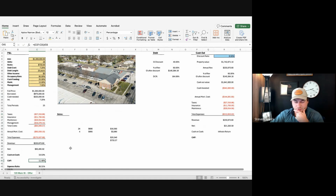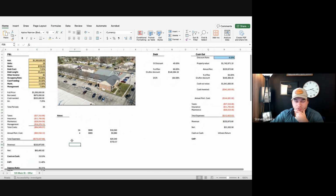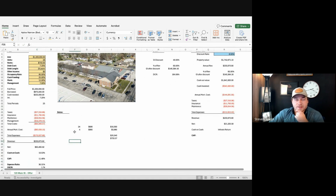That's a pretty high cap rate. Okay. So next thing you need to take into consideration is your property taxes. What are your property taxes going to be? What it is today is not what it will be when you buy it. What do I mean by this?